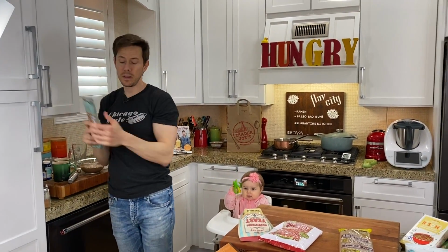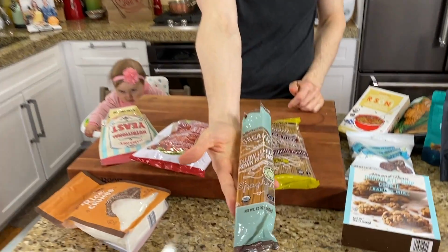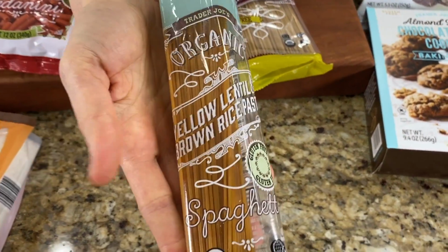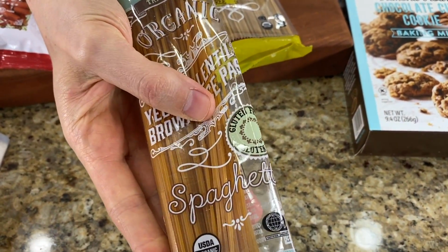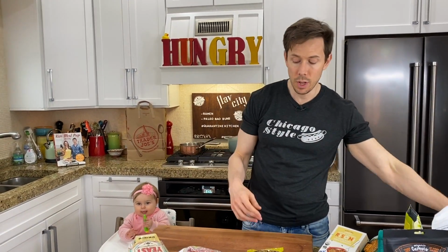I've talked about this many times. The yellow lentil and brown rice spaghetti from Trader Joe's is amazing. Forget the fact that it's gluten-free and no wheat. This has the best texture and flavor of any gluten-free pasta I've ever had. It's on back order. They don't know when it's coming back, hopefully soon. So I gotta make this sometime soon and see if it stacks up.